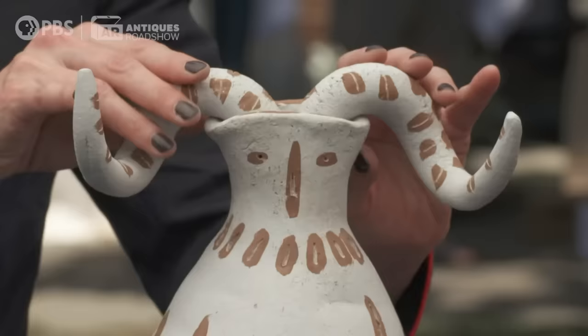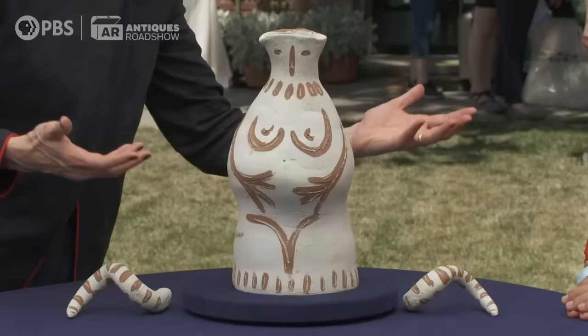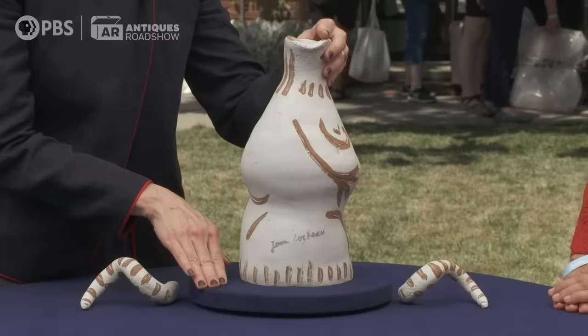The horns come off. They're just in there perfectly. It's not a mistake, but he thought of this. Let's put horns and let's just have them loose, which is so bizarre.